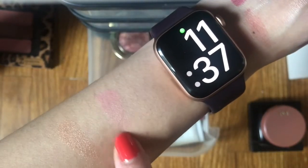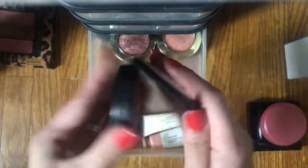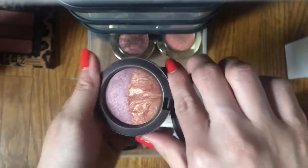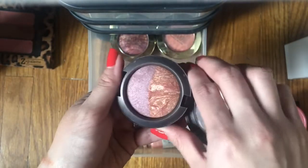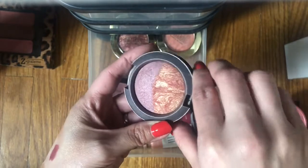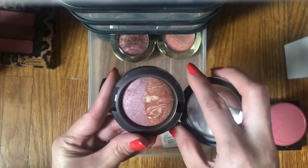Yeah, you can kind of see it here. It's very pretty, so I'm excited to use that. And I will bring in this MAC Hot Planet blush. I don't know when I used this last, but I feel like if I really loved the last MAC blush I pulled in, I'm probably going to really enjoy using this for the next few months.